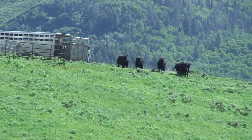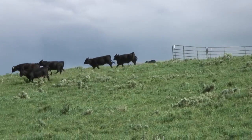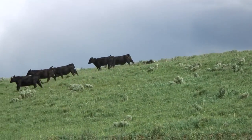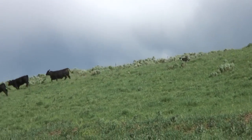Robin comes from a long background of cattle work, livestock work, and horse work. So she does a lot of day work and trains a lot of dogs and works on a lot of ranches up there in Idaho. So I know she's right at home working her dog this way.